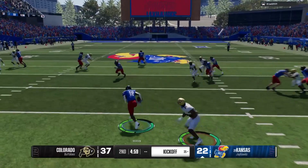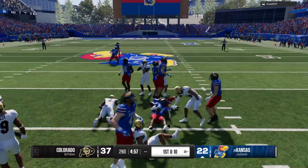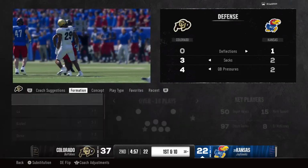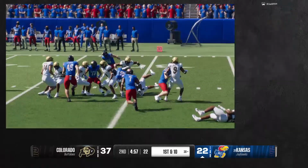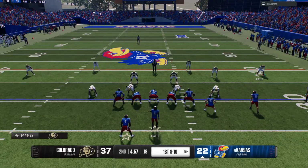On the move from inside his own 20. Maybe if he could have eluded just one or two more guys, it would have been a big return, but they'll mark it at the 30. Kansas gets the ball back, and the Jayhawk offense is ready to go to work.